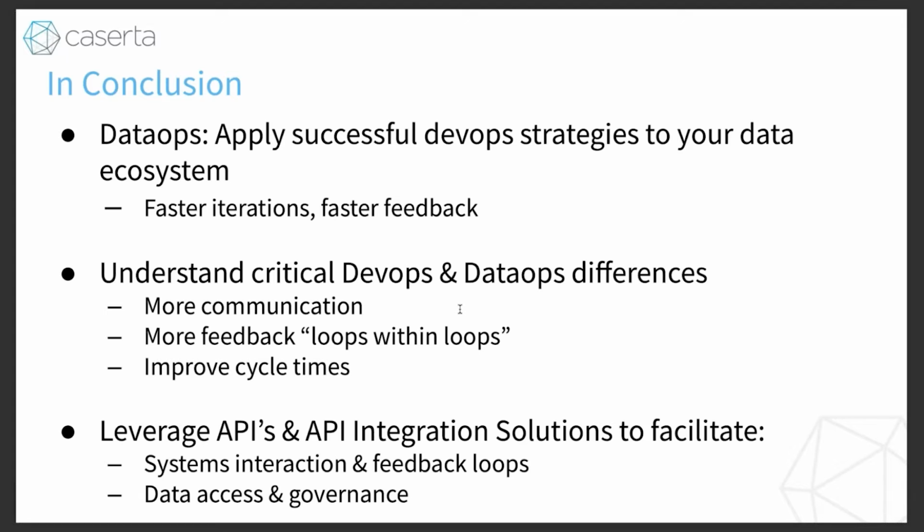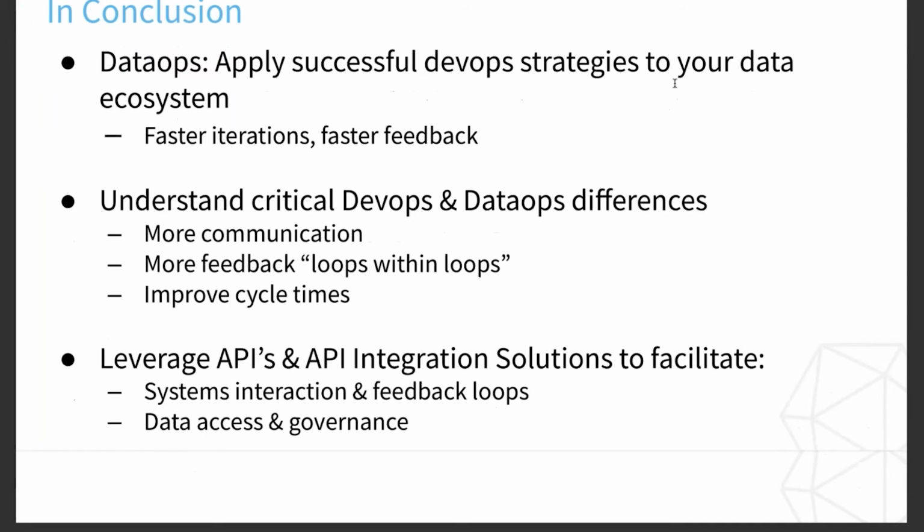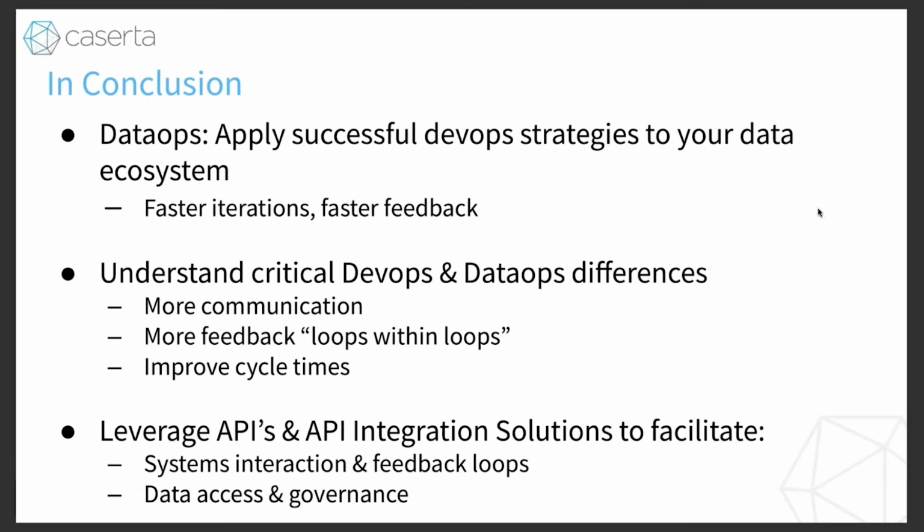So to wrap it up, a couple key takeaways. DataOps as an industry term or buzzword is starting to grow up and become its own thing. Born of DevOps, but not the same thing. So applying successful DevOps strategies to your data ecosystem, understanding the critical differences between DevOps and DataOps. DataOps really requires more communication between your teams and your stakeholders. There's more feedback, more loops within loops because of the wider array of stakeholders that are part of this.